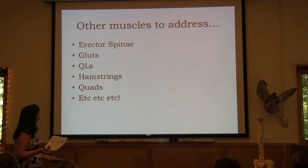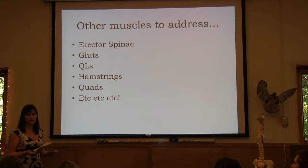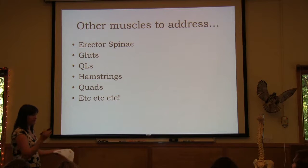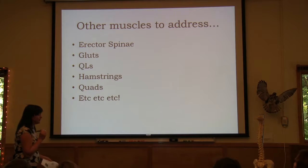So, again, there's a lot of other muscles involved in the pelvis, but if you even just have a few in your tool belt, those are the big guys, those two ligaments and these two muscles. And then the glutes you just kind of treat because they're like the entire pelvis, and they're really key too. The quadratus lumborum, the hamstrings, the quads.